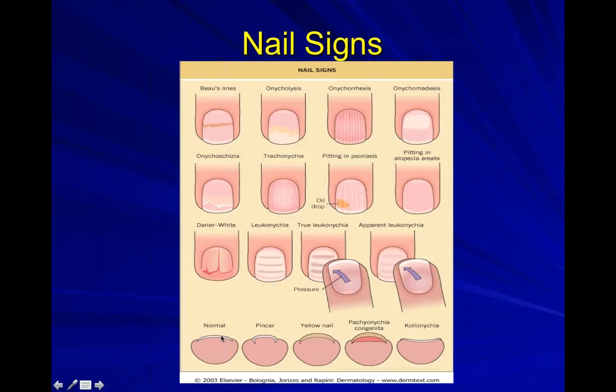Another way to look at nails is in this cross section, which is very important for a lot of things, but I think most importantly for pigmented lesions or melanonychia, and I'll explain why. Obviously, this is what the normal nail would look like. Pincer nails, we know, are very sharp edges that go in and get caught up and cause a lot of pain. Yellow nails we'll show you lots of pictures of. Pachyonychia congenita is a congenital defect where you get thickening and subungual debris, and koilonychia is spoon-shaped.